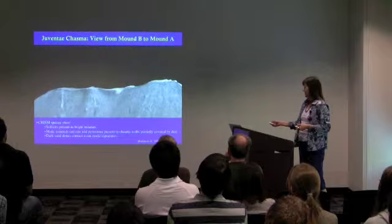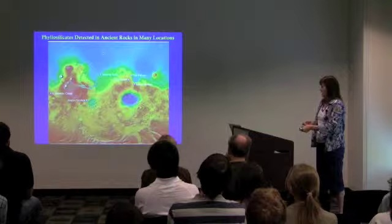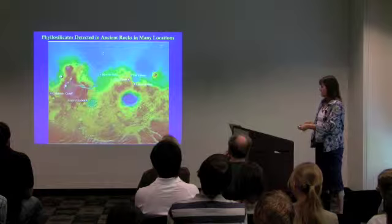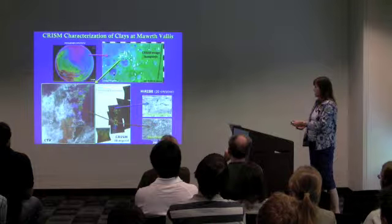Okay, and now I'm going to talk about some phyllosilicates, some different clay outcrops that CRISM has identified on Mars. So here are six different spots I'm going to talk about, and it shows that phyllosilicates are observed across a wide range of the planet. And here to start with is Mawrth Vallis, and these are several of the CRISM footprints across the surface.